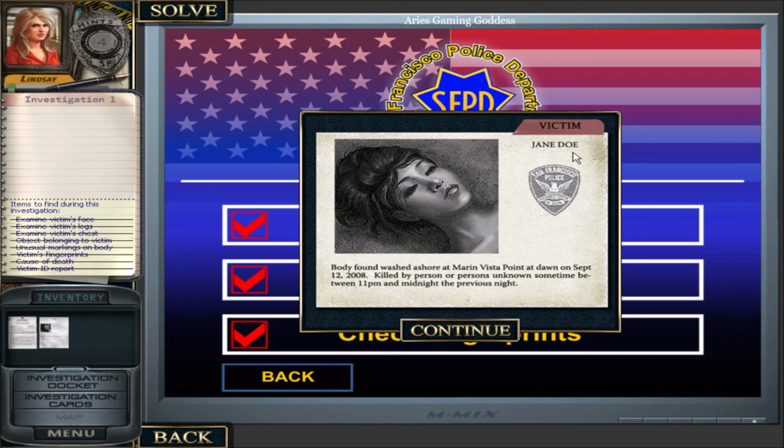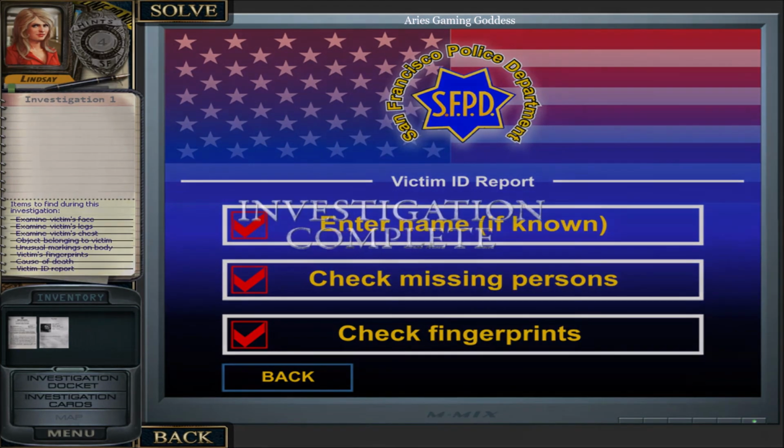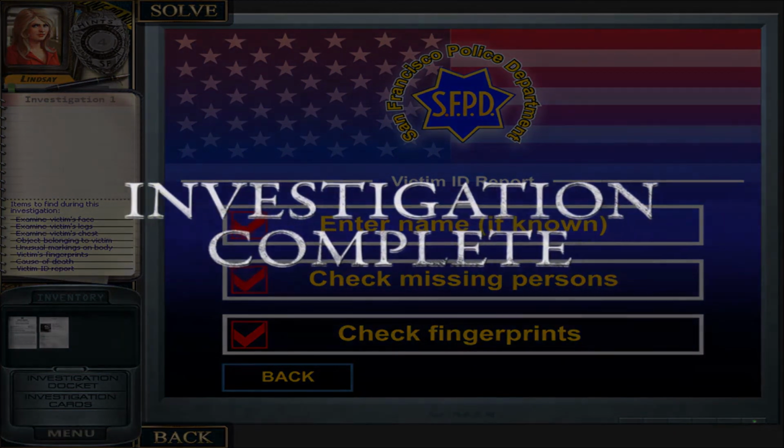Victim, Jane Doe. Body found washed ashore at Marina Vista Point at dawn on September 12, 2008. Killed by person or persons unknown sometime between 11 p.m. and midnight the previous night. Investigation complete. Well, that wraps it up.